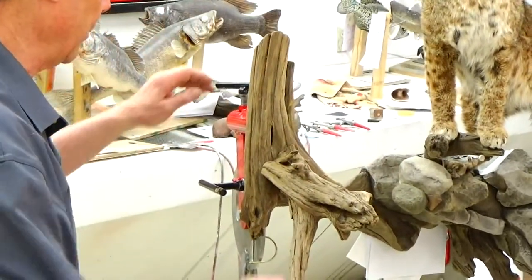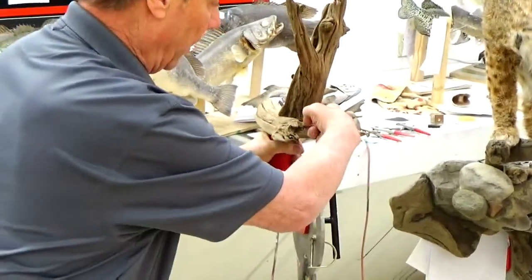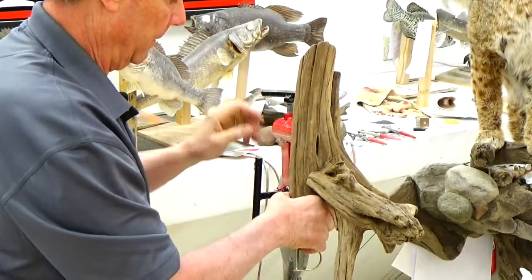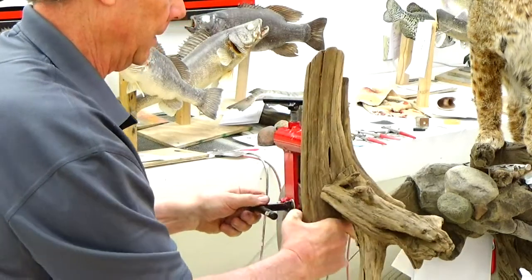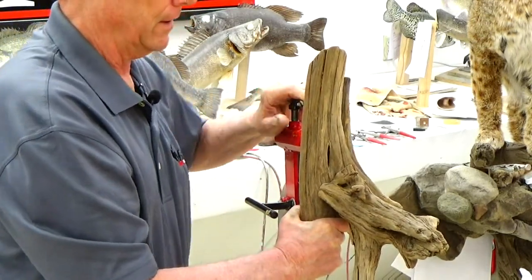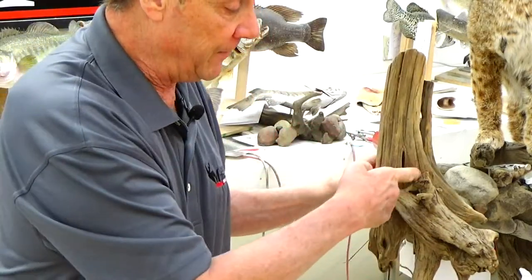Okay, the next thing I'm going to do, I've got a void all the way around this whole driftwood. And we call it driftwood. It's just weathered wood. You could call it weathered wood. It never drifted anywhere in its life, so it's not really driftwood. But I need to fill that gap.